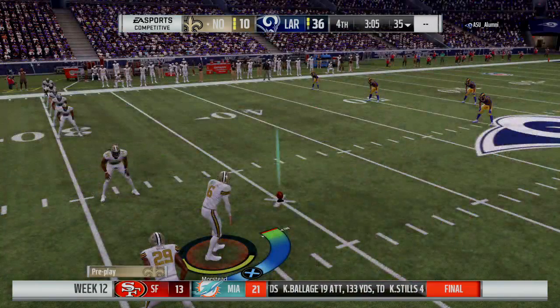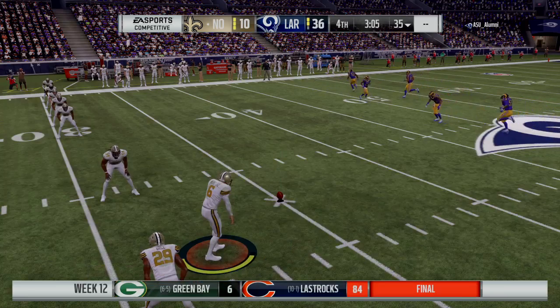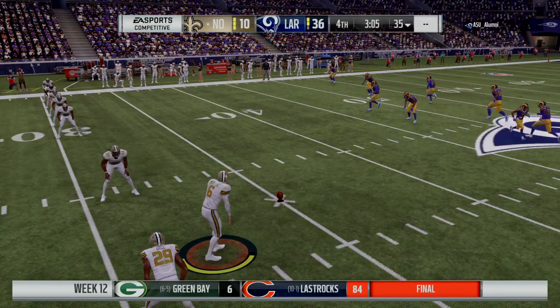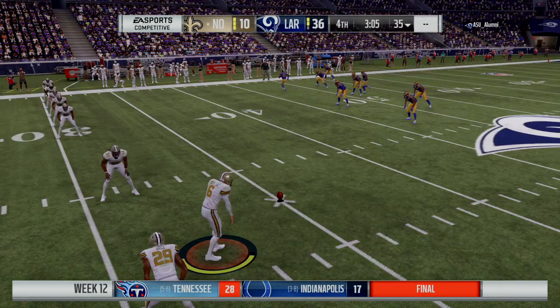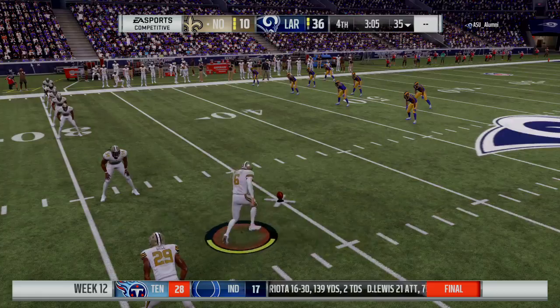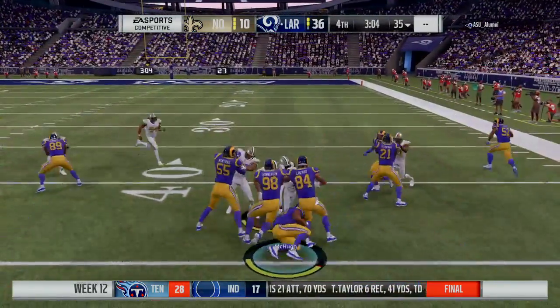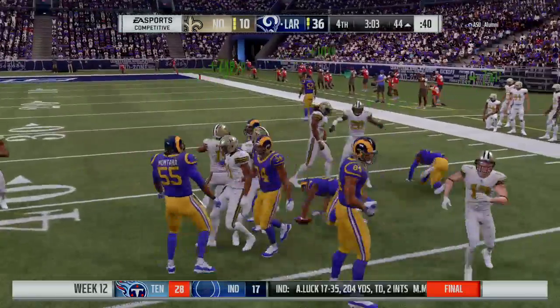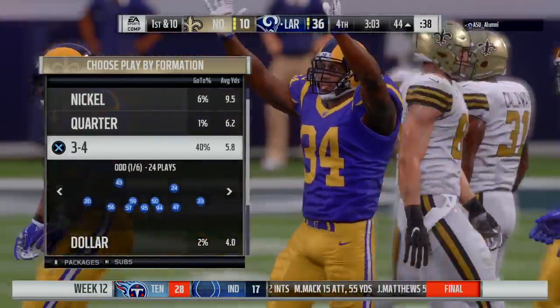So still lots of work left to do, but here comes the onside kick. And the hands team for the Rams able to secure the football. Well, 4th quarter, they felt like they needed the football back. Unfortunately, they couldn't get it.